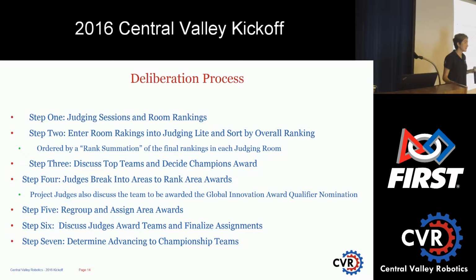The very last step, we finalize all the awards. They are locked in. We will determine the advancing to championship teams. So with our pilot this year, advancement pilot, which again, that's a different slide, I'll go over that, don't worry. The top 75% of teams in the robot game or the robot performance area are eligible to move on. I'm not saying all 75% get to move on, but that's the hurdle. So then judges go through and decide who they think should be the teams that deserve to advance to the championship.